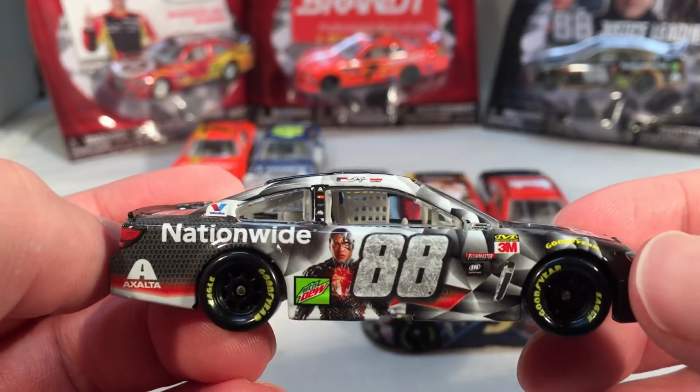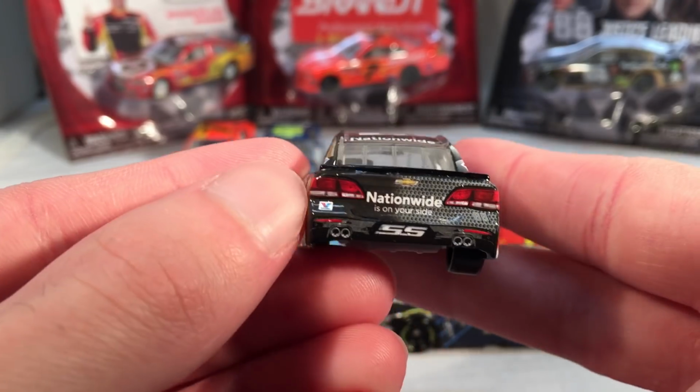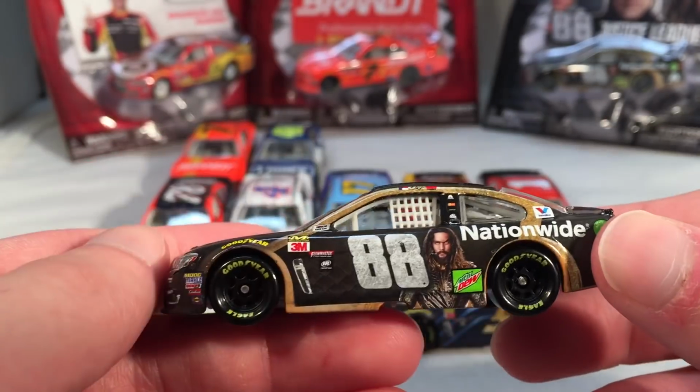But whatever. The numbers are kind of cool. It's like a stone 88. See on the back and kind of see how it does just kind of split half and half right there. It's kind of funny. That's cool.